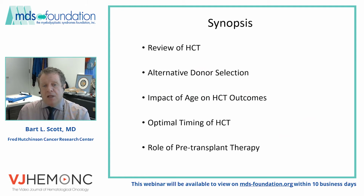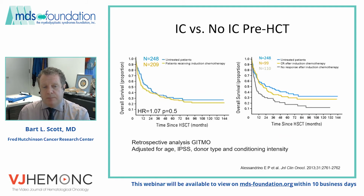All right, so shifting gears again, and now we're going to talk about the role of pre-transplant therapy. So if patients are going to receive a reduced intensity conditioning transplant, that means that they're not going to get a very high dose of chemotherapy or radiation before their transplant. And we have found that if you take that patient directly to transplant, they typically have a very high relapse rate. So at least in our center, it's important that patients be in remission for transplant.